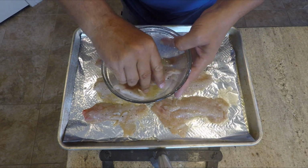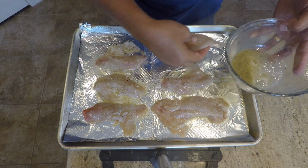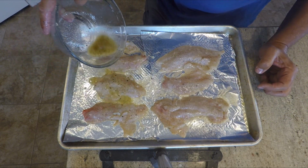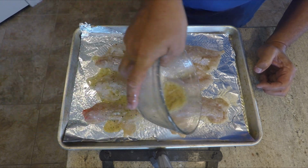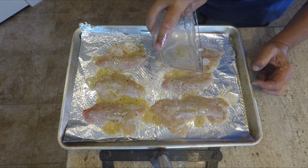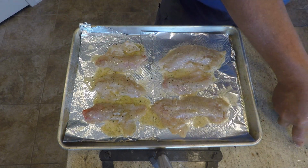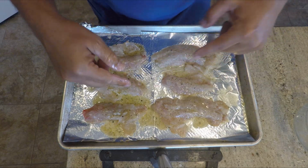Okay, that was a perfect amount. So that's, again, the butter and that. And what we'll do is we'll just take the rest of it and we'll just pour it on the tops so we don't miss any opportunities of any of that flavor. Perfect, got a seed there. Let's get that seed off of there so it don't burn in the oven. All right, perfect. Let's get this into the oven.